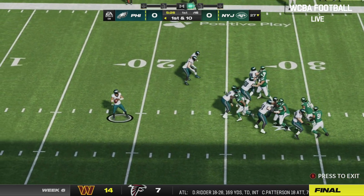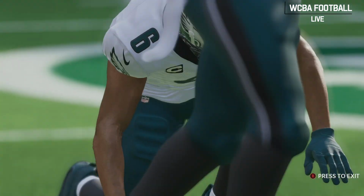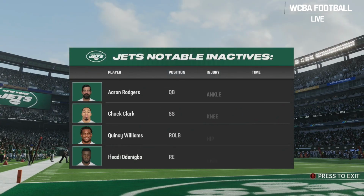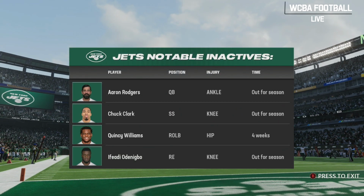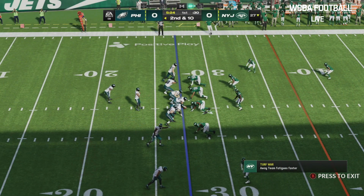They go play action with Hurts. And incomplete, a drop there in the middle third of the field. That'll bring up second down. And here, Charles, is a look at the inactives, some of the guys that are out today due to injury.